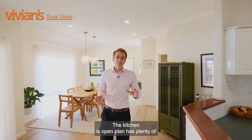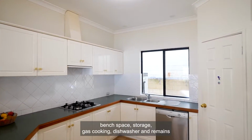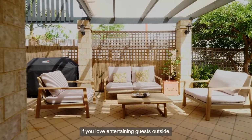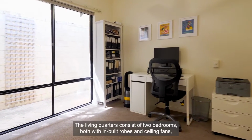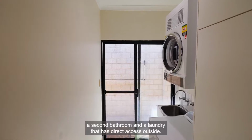The kitchen is open plan, has plenty of bench space, storage, gas cooking, dishwasher, and remains connected to the living area, plus the outdoor alfresco area if you love entertaining guests outside. The living quarters consists of 2 bedrooms, both with inbuilt robes and ceiling fans, a second bathroom and a laundry that has direct access outside.